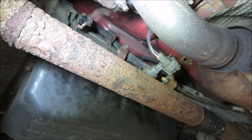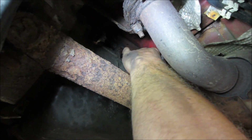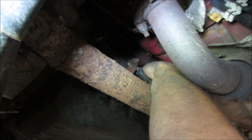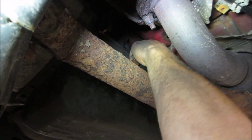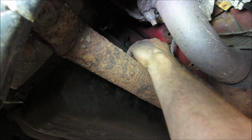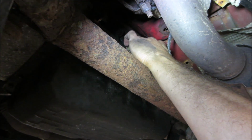Spray it. Because you put power to it, it won't crank. We don't even know if it runs, but it won't even crank the starter. So you can just bolt that in. I mean, the cable's in there. I can get up there and move it and see if it's moving down here.